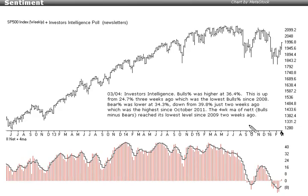Investors Intelligence, the bulls percent was higher at 36.4% this week. Putting that in perspective, it is up from 24.7% 3 weeks ago. That was the lowest bulls percent since 2008. And the bears percent was lower this week at 34.3, down from 39.8 just 2 weeks ago, which was the highest since October 2011. A good indication on this chart is to watch that 4-week moving average of net, and when it breaks below the previous extreme low, it usually marks an extreme bearish sentiment.